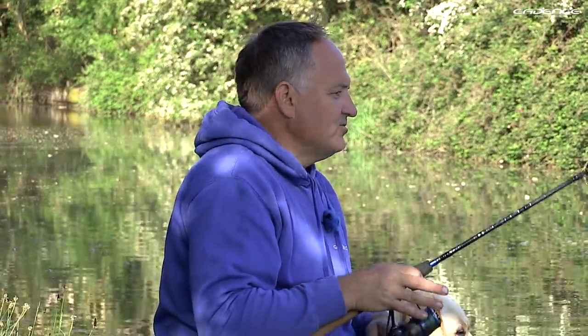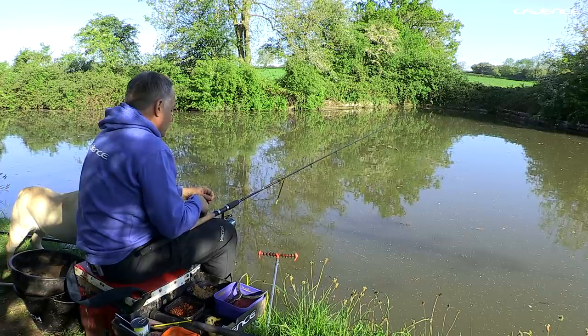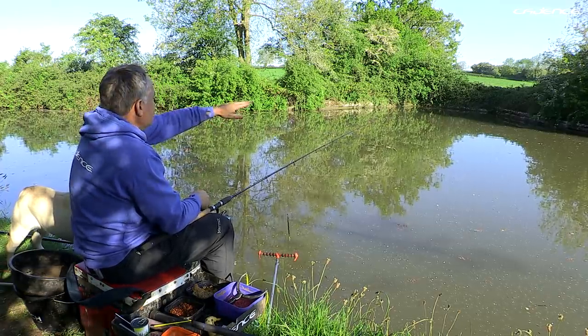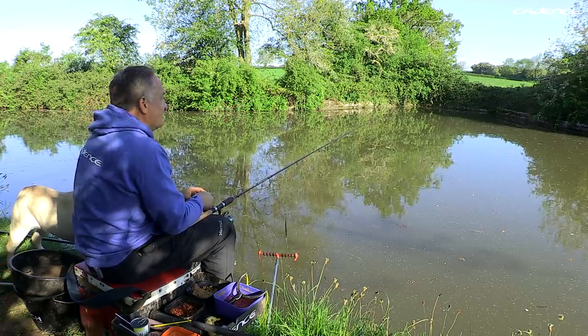Well, this is a stretch of canal I've fished quite a bit in the past, and we shot a really nice video last year, which was at Shrewley, which is up that way towards Knoll. And I've selected this area today because, as you can see, there's this big turning bay in the canal. And I know from experience that this area, the bream tend to congregate around, probably for spawning.